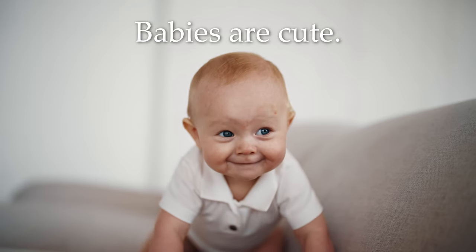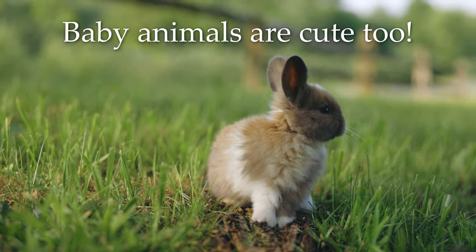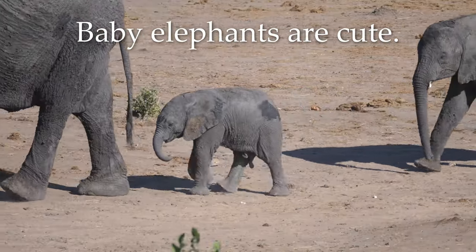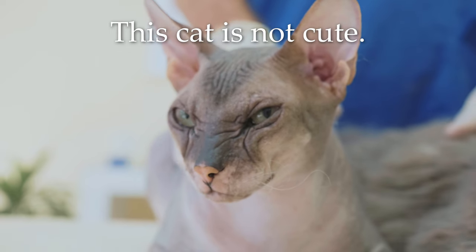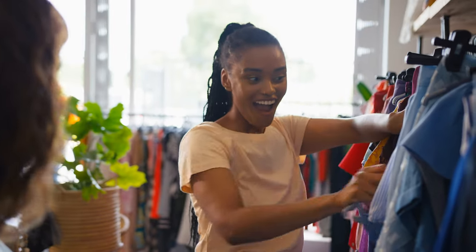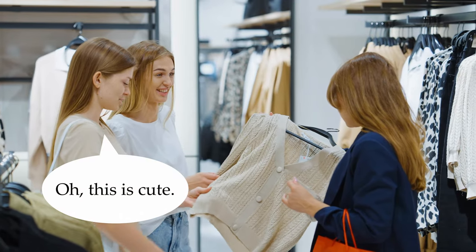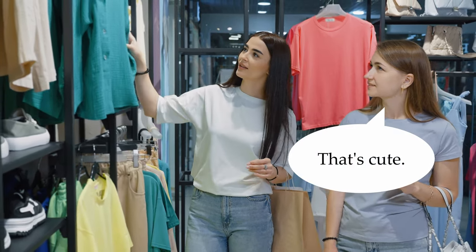Babies are cute. Baby animals are cute too. Aw, baby turtles are cute. Baby elephants are cute. This cat is not cute. Ugh. Aw, you're cute. This is cute. These are cute. Oh, this is cute. That's cute. Yeah, it is cute.